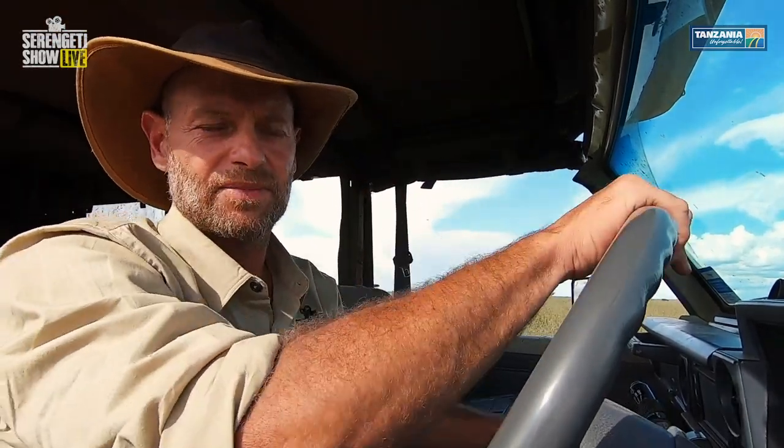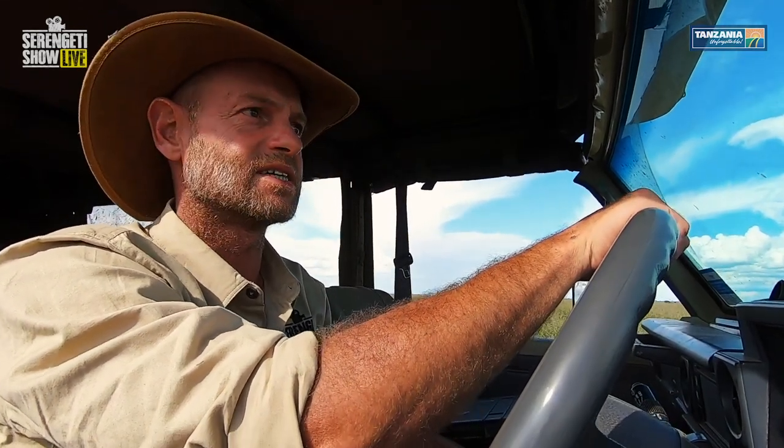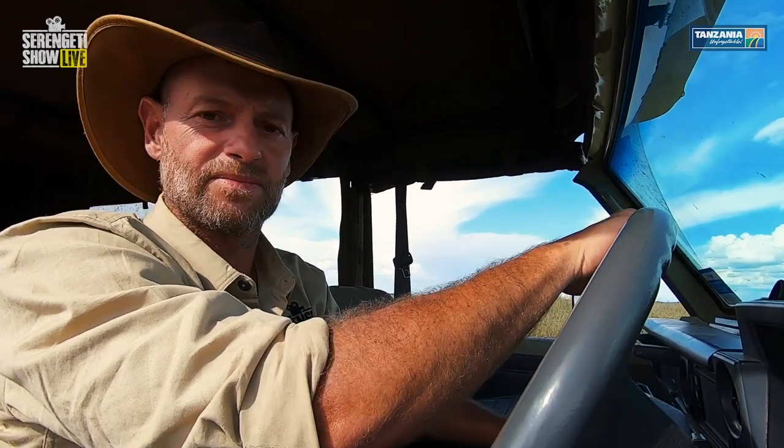Into some more elephants here on the plains, and just so nice to see them out here. Normally you would find them in woodland, or at least with some trees around, but out here on the plains, as they cross maybe from Maswa into the Serengeti, they do cross these plains every now and again. Beautiful. Such a privilege to spend time with elephant in East Africa.